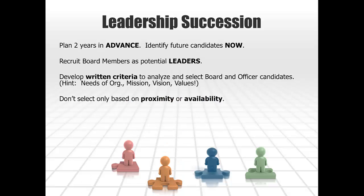And don't select people based only on proximity or availability. So true in organizations and in life. Many decisions that are made are just based because you sit next to that person at work or on the bus every day or whatever that looks like. Or you take somebody and say, well, Joe would be a good board member because he's just unemployed, sitting at home right now doing nothing. Well, that's not a criteria for picking your board members or your officers. But unfortunately, a lot of times we do that.